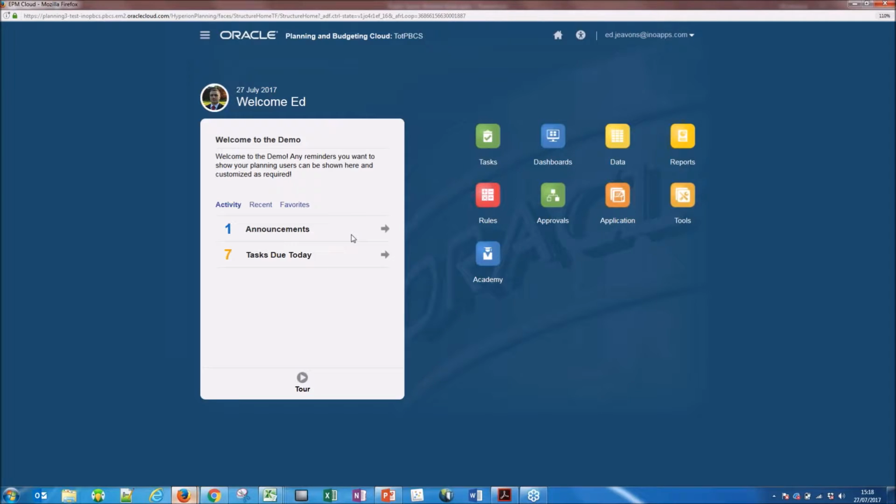I can put in any announcements I want to make, so I can put a company-wide announcement. Here we've just got one saying welcome to the demo, but that might revolve around a particular date within the finance calendar, or indeed that could be something specific that you wanted to let all users know, perhaps around the usage of the tool. I'm also able to view a kind of calendar, if you like, of overdue tasks.